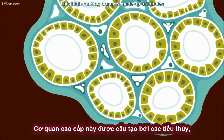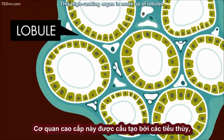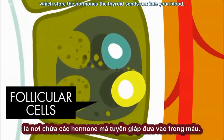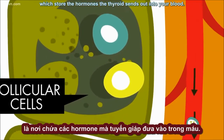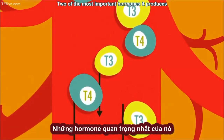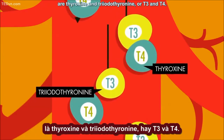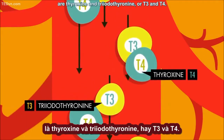This high-ranking organ is made up of lobules that each contain smaller cells called follicles, which store the hormones the thyroid sends out into your blood. Two of the most important hormones it produces are thyroxine and triiodothyronine, or T3 and T4.